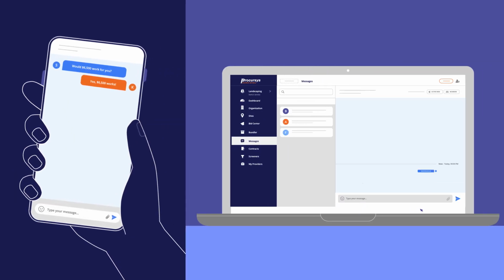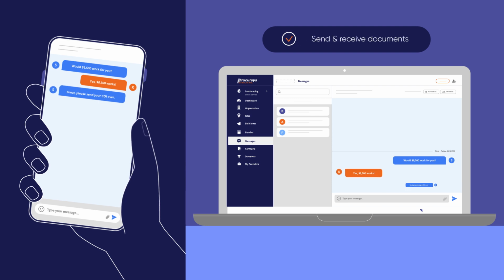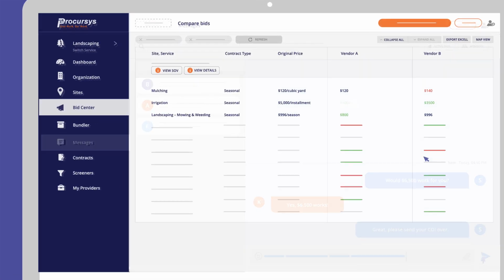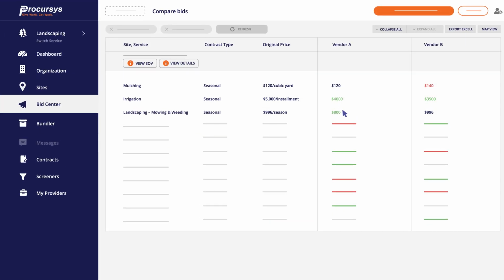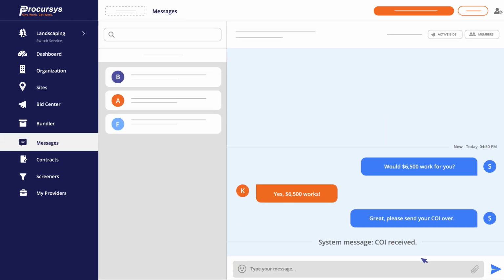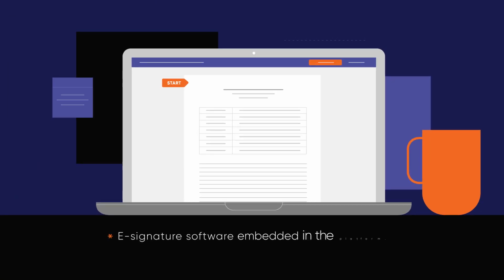As RFP responses multiply, you can easily negotiate pricing, send and receive documents, and answer questions all through the platform and at your convenience. Once you have all the information you need, compare each of your bids. The Procursys real-time messaging capabilities saves you days of back and forth. So you can click award and let the services commence.